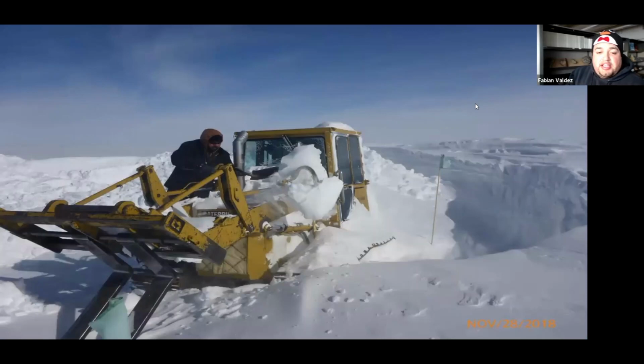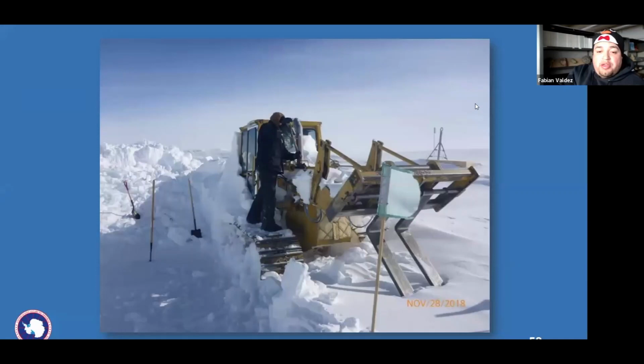Here's a technician digging out a tractor. It is quite buried. We have to dig all the way around the tractor, getting all the snow away from it so we could start it up and put it to work.